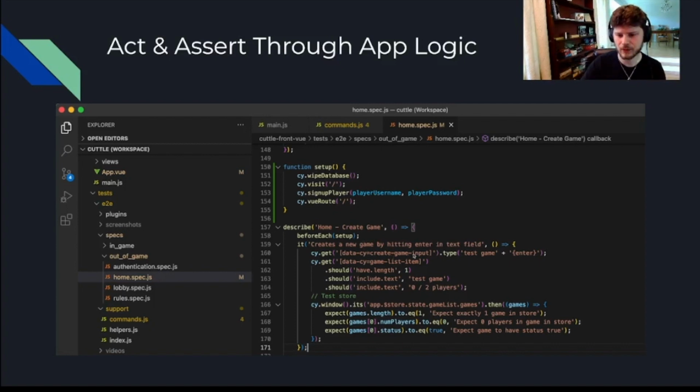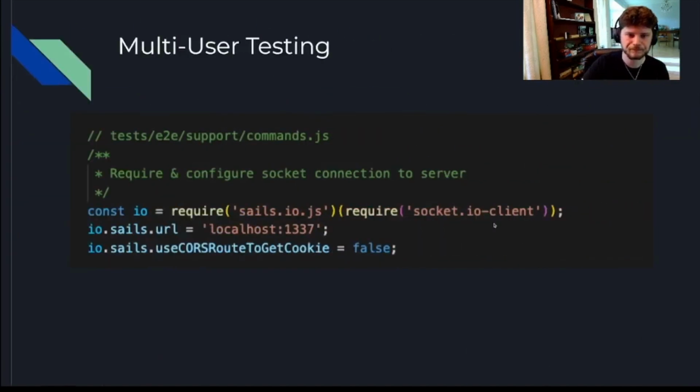So here I'm getting the create game input, I'm typing a new game, and I'm hitting enter to create one. This is asserting through the DOM that the new game appears, and then here I'm making an assertion on the game in the store. So I am using again cy.window and .its to grab from the app its store and from the state the list of games, and using .then to grab that list of games and making assertions about how many games are in that list, that the first game has 0 players in it, and that the first game has a status of true, which means the game is open for people to join.